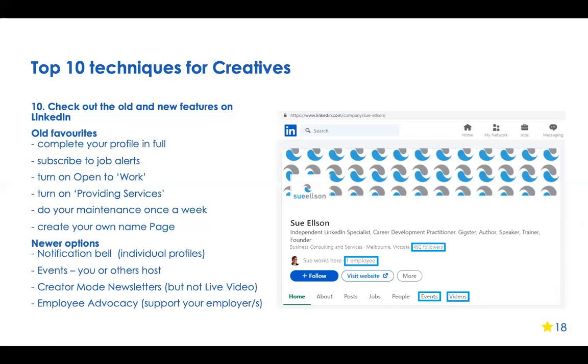You can host events. You can turn on creator mode. And if you are working for someone at the moment, please support them. I realize it may be nothing to do with your artwork, but if somebody's paying you, I reckon we should support them. And so think about ways that you can do that. There's lots of ways, even if you just follow the company page and like a couple of posts, that's going to help them.